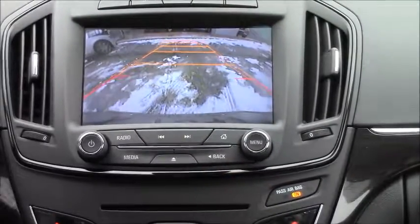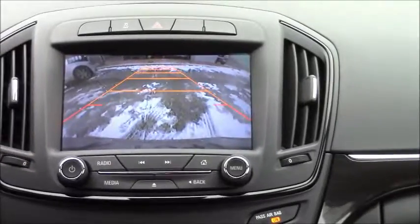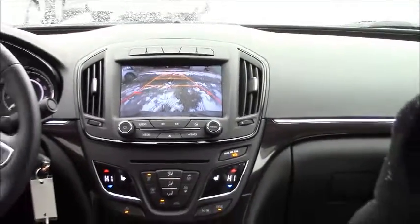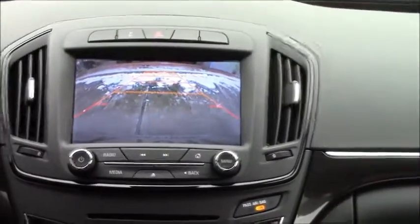So as you're taking a turn, you can see the trajectory turns with it. So very, very nice feature, especially with a lot of the new designs on our cars nowadays to get that appeal, higher back end. So backup cameras become more and more important on these new models.